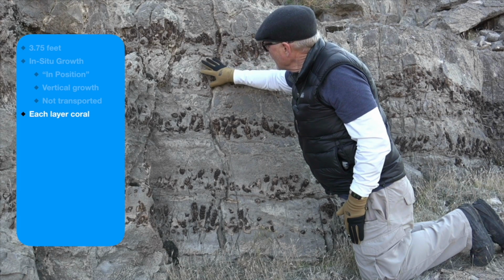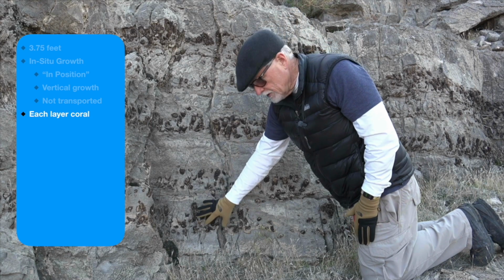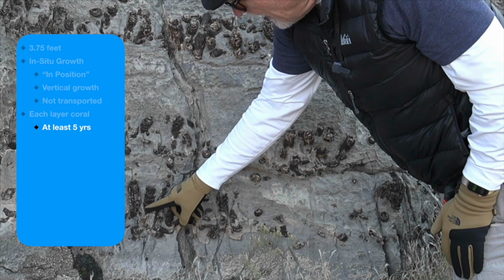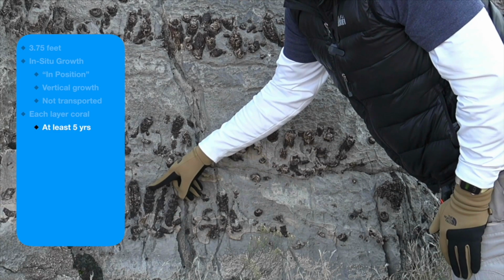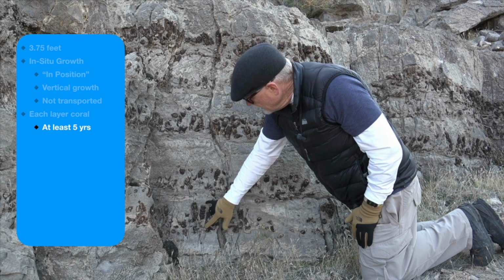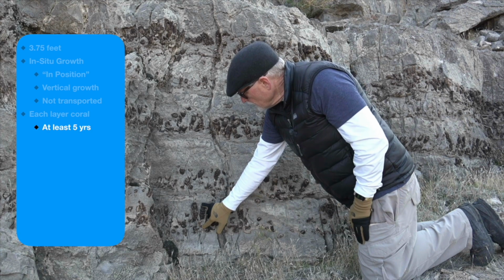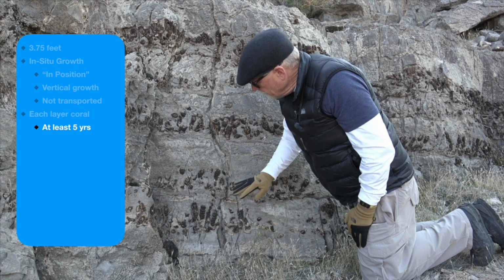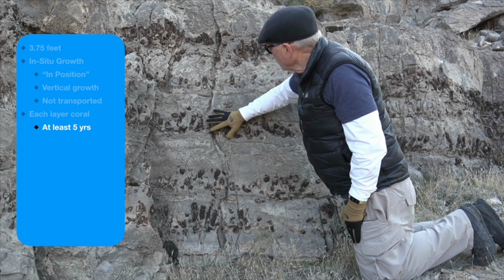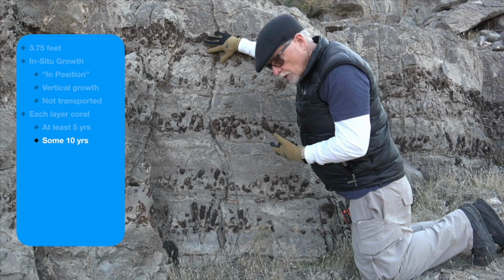So actually, I would say that we probably have 2 full cycles of growth here, probably 1 here, and probably 2 down here. And as we said before, these corals clearly have annular growth lines on them, segments. And so just on average, I think it's reasonable to say that each one of these corals is probably at least 5 or more years old, which would suggest, again, that we have possibly 5 years of growth, 10, 15, 25 probably years of actual horn coral growth.